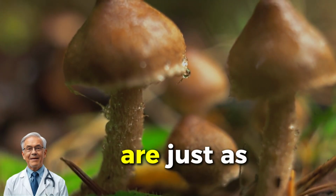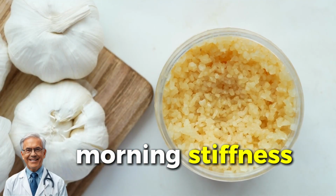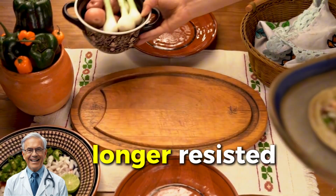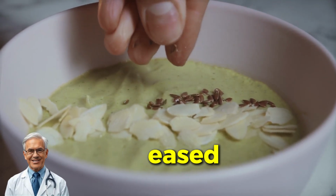The personal stories are just as telling. A 68-year-old woman in Illinois who suffered from morning stiffness began stirring grass-fed gelatin powder into her evening chamomile tea. After a month, she noticed her knees no longer resisted each step on her morning walk. The swelling that once made her shoes tight had eased.